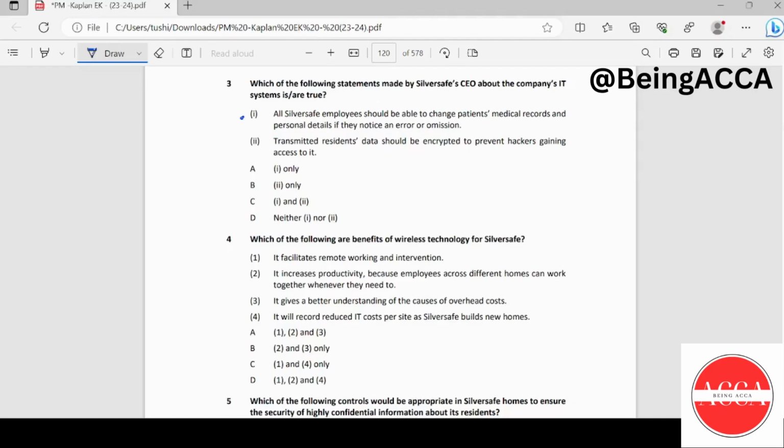So this is false. Coming to the next statement: transmitted residents' data should be encrypted to prevent hackers gaining access to it. Now, this is completely correct, because once the data is encrypted, it is more difficult to get access to it. So that makes this statement correct and the first one wrong. So option B becomes my answer.